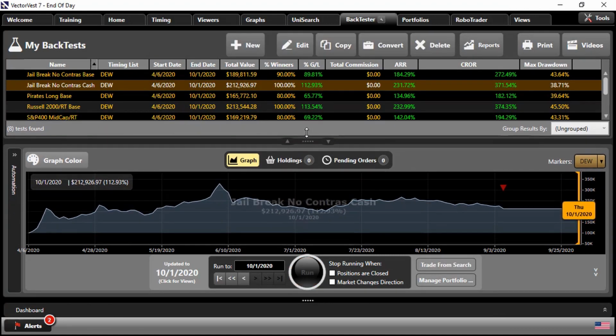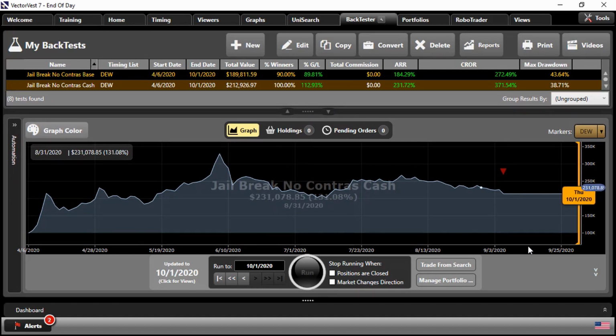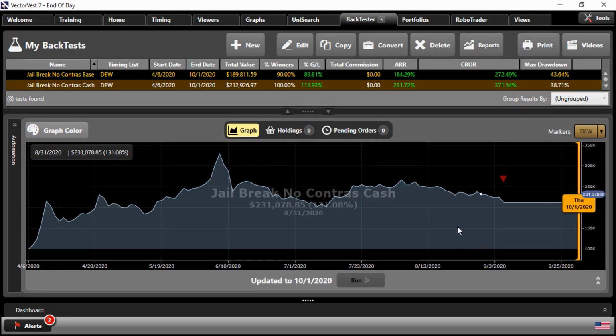And let me expand our equity curve and review the results. We improved our winners from 9 out of 10 to 10 out of 10. We improved our overall gain, so there must have been a stock eliminated that had lost money in that flat period. Our gain increased from 89% to 112%. Our max drawdown was improved from 43% to 38%, which indicates that the drawdown off of the June 8th high was still pretty dramatic. Now I'll pause the recording and update our other back tests so we can see if those results are universal.